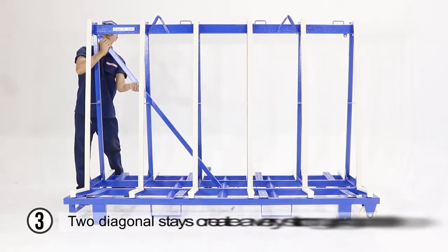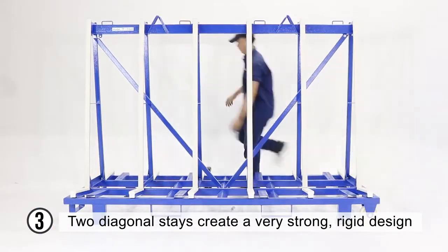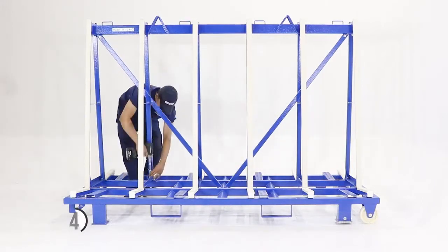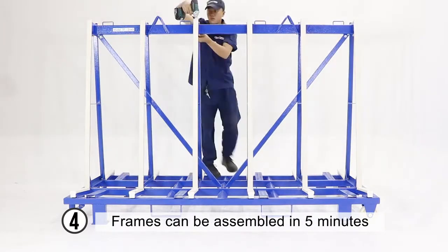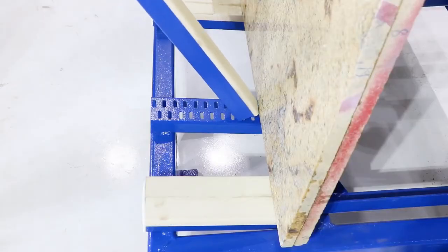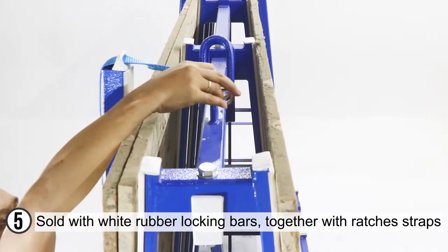Number 3. 2 diagonal stays create a very strong, rigid design. Number 4. Frames can be assembled in 5 minutes. Number 5. Sold with white rubber locking bars together with ratchet straps.